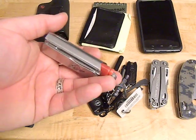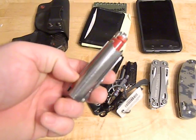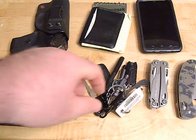This is another one I don't carry every day, but a good portion of the time, this is in one of my pockets. It's the Lighter Bro multi-tool with the Bic Lighter. I don't smoke, but you know, it's that old country boy thing. It's just one of those things you gotta have on you.